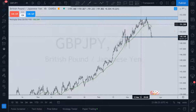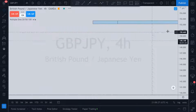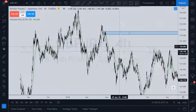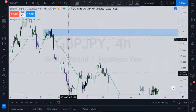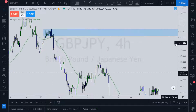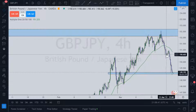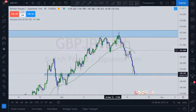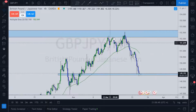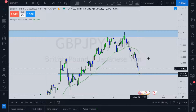on the 4 hour, and I also want to point out that we have hit a 4 hour demand zone. That's where this blue box is. We have hit a 4 hour demand zone here, and price has acted accordingly and gave a massive breakdown. Massive bearishness up here. You see how it tapped here, then it came back and gave us some tweezer tops, and we broke all the way down here.